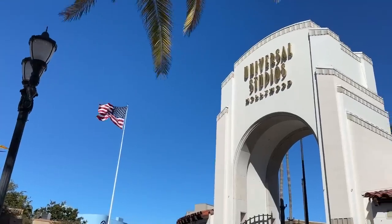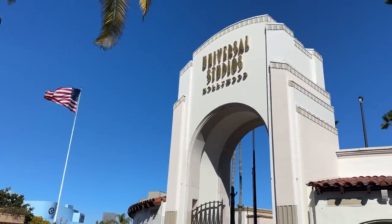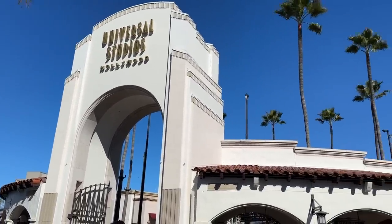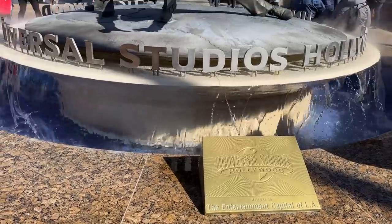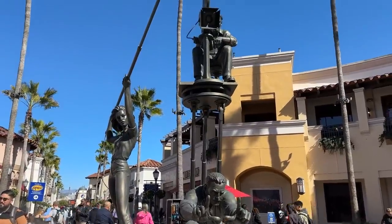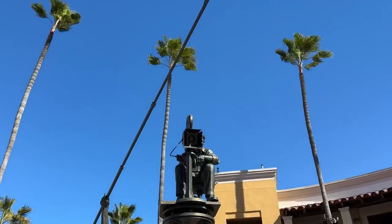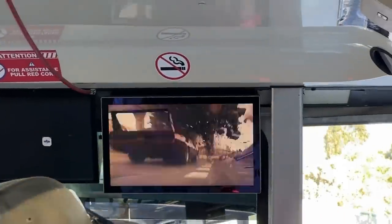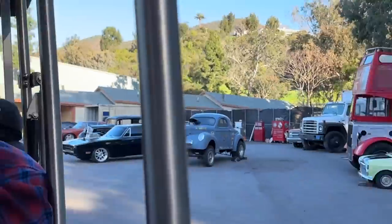Now, Universal Studios Hollywood is a lot smaller than Universal Orlando. It does have a city walk, but it doesn't have more than one park. The main draw of Universal Studios Hollywood is the Studio Tram Tour, where you actually get to go on the Universal Studios lot, where they're often doing active filming. You can also see some movie sets and props from some very famous movies.